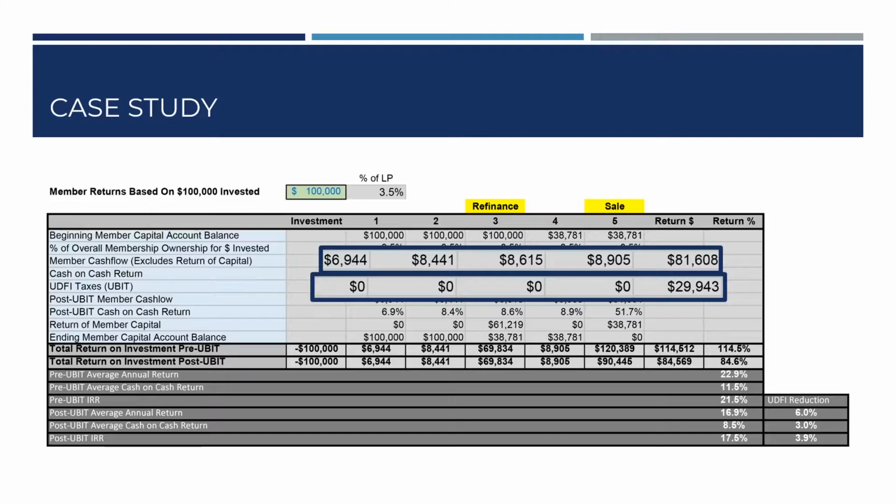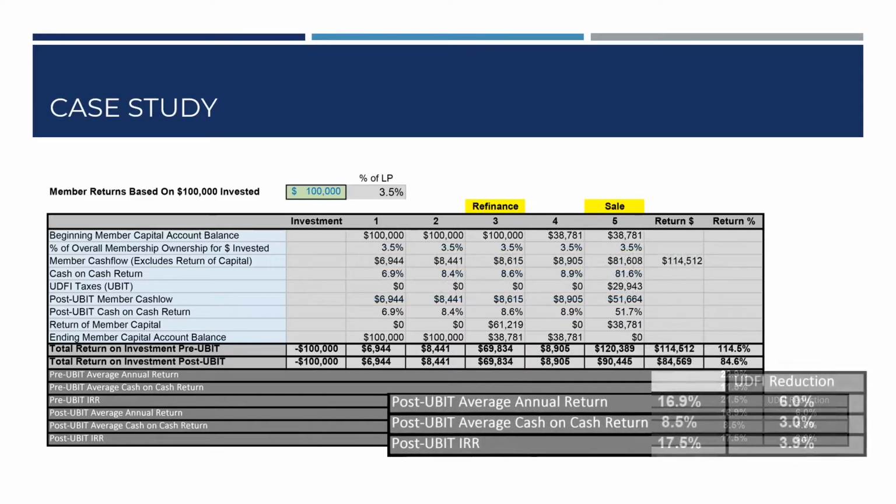As you can see, the tax itself is a sizable amount, which reduces our returns from $114,000 to $84,000. While it's a large chunk, what does that mean on an annualized basis? While taxes have reduced your returns annually by 6%, we are still realizing a return of 16.9%, which over the span of 5 years is still a fantastic outcome. And looking at IRR below, which will take into account the time value of money, we can see that returns are even better, only being reduced by 4%.